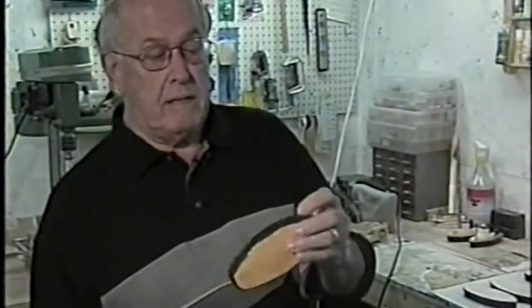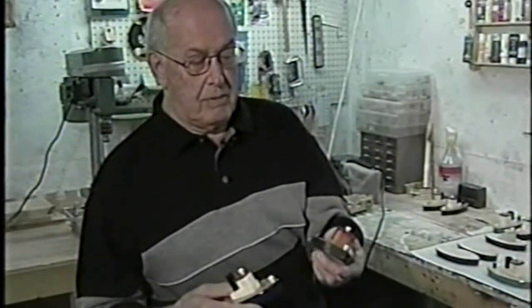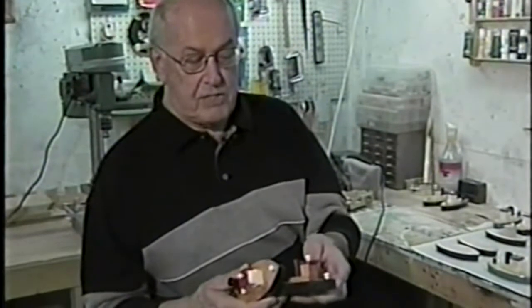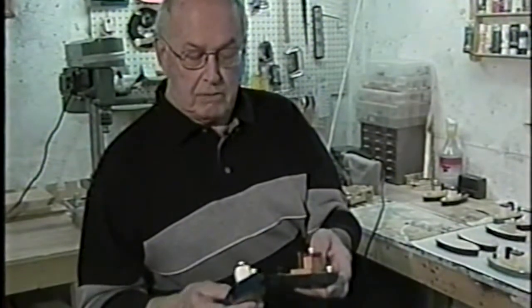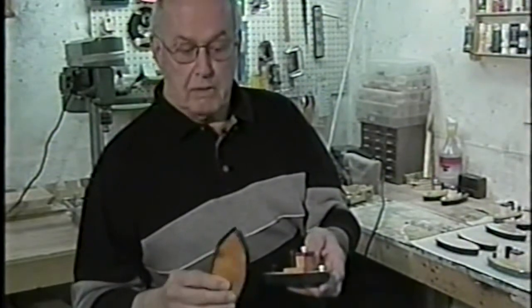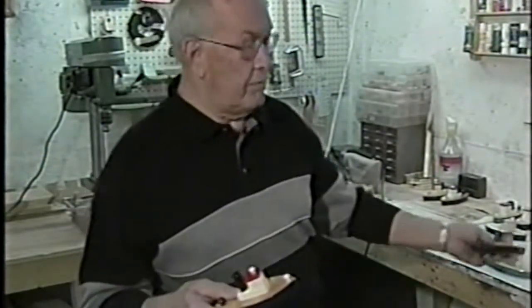I have an early example right here. This doesn't have a date on it. Don't know when this was made, but you can see this little difference in the color scheme. And so that was the beginning of this shape and this size. And it turned out children, babies, can hold on to it. They seem to be fascinated by the color and the feel of it.